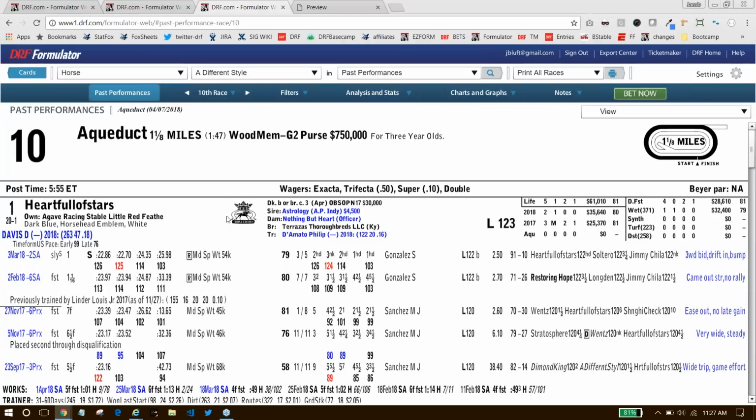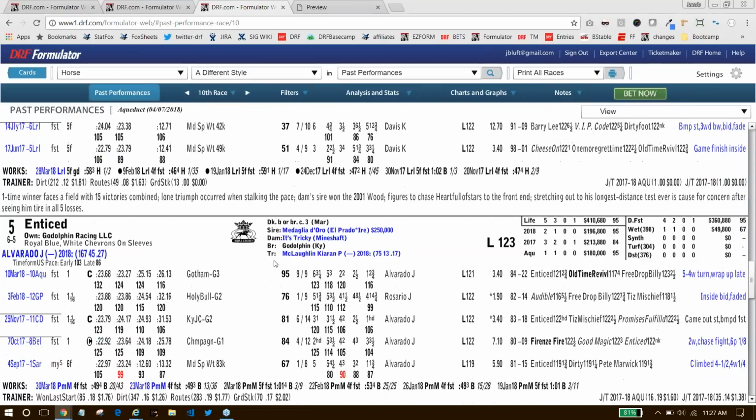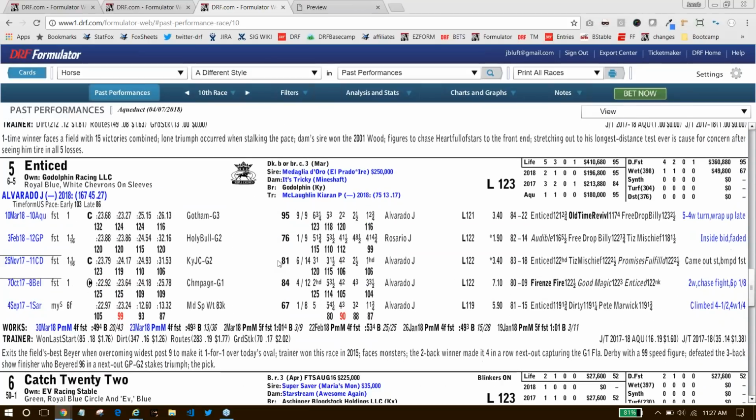Well, in the Wood Memorial, Enticed is going to be the 6-5 favorite. He's the deserving favorite off of his win in the Gotham last time out. I have to admit, I've never really been Enticed's biggest fan. I thought he was okay in winning at Churchill Downs last year around two turns. His Gulfstream seasonal debut was not great, and last time out he ran perfectly fine. He was stuck out in the middle of the track, given a very wide trip, and then he ran down a pretty nice sprinter in his own right. He just didn't want to go that far.